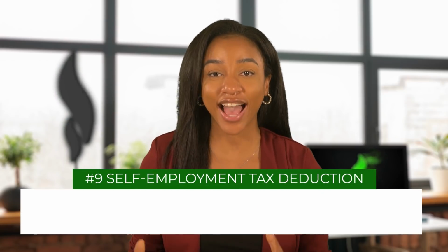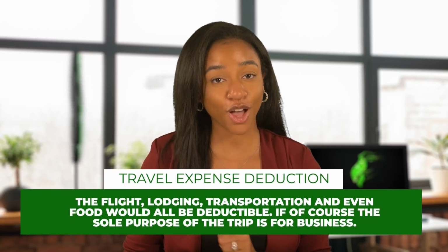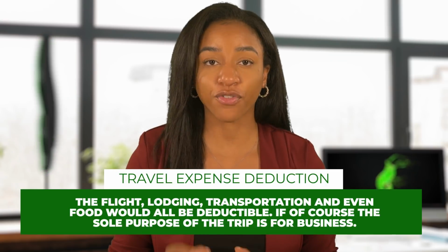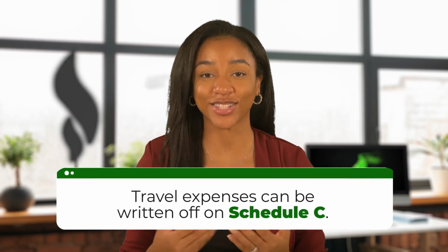The ninth tax deduction is travel expenses. Perhaps you need to go to Hawaii, right, to scope out some potential real estate investments. Well, the flight, lodging, transportation, and even food would all be deductible. If, of course, the sole purpose of the trip is for business. You can mix personal and business trips together, but there should be a clear distinction on which days were for business and which days were for personal. And that way, only the business days are considered and deducted. Again, these expenses can be written off on Schedule C.